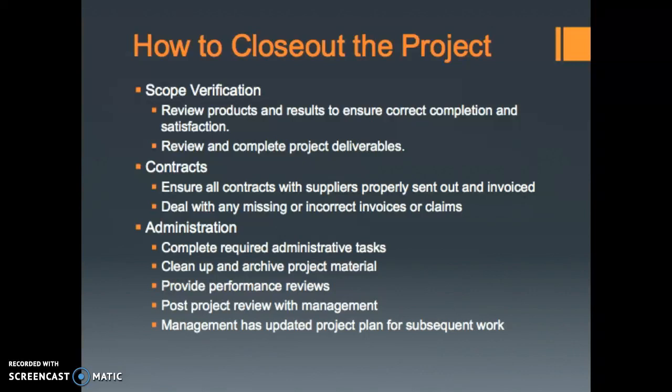Administration: we would complete required administrative tasks. We would clean up and archive project materials. We would provide performance reviews. We would have a post-project review with management, and management has an updated project plan for subsequent work.